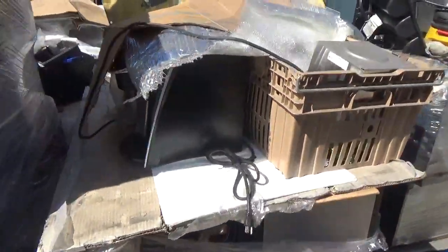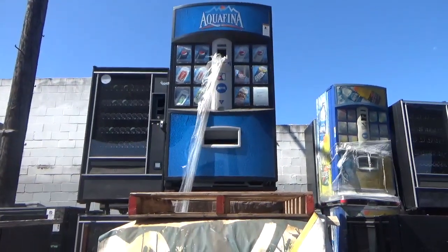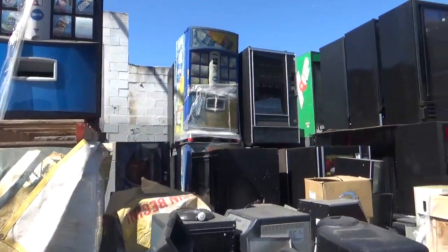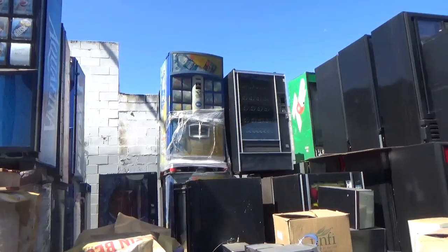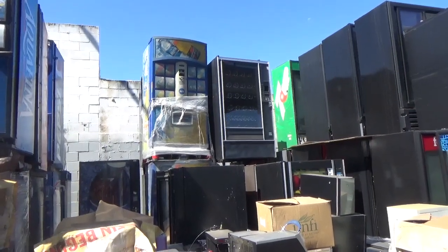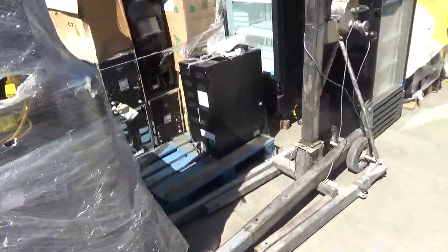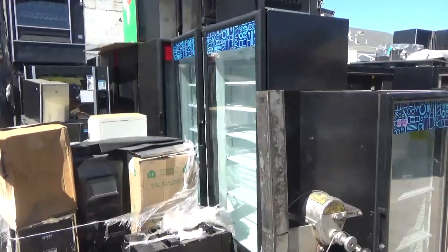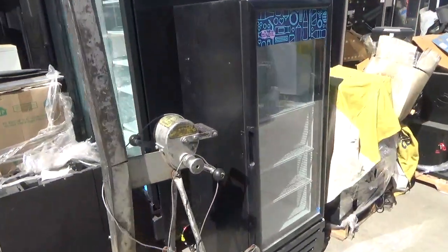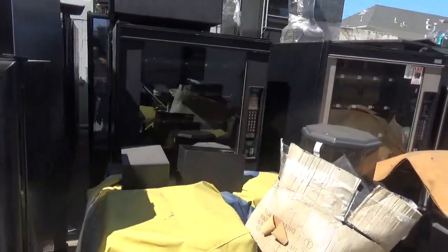More single cup coolers. Some of the hidden T-handle high security machines. Looks like 103 snack up there, a lot of those. Some nice coolers, a lot of coolers. Even have small ones like you see.